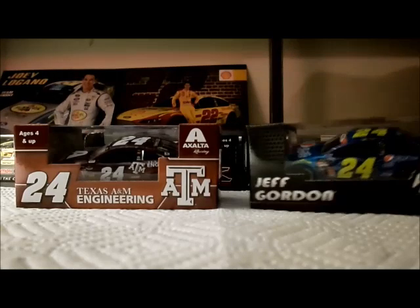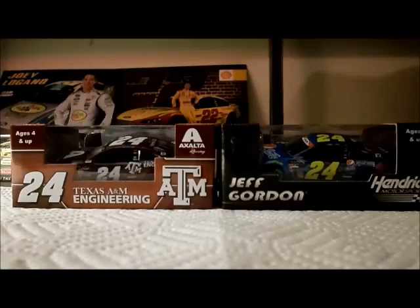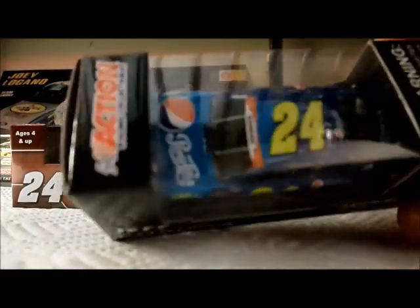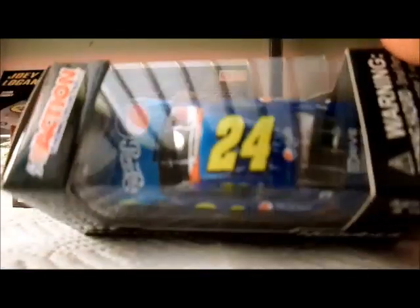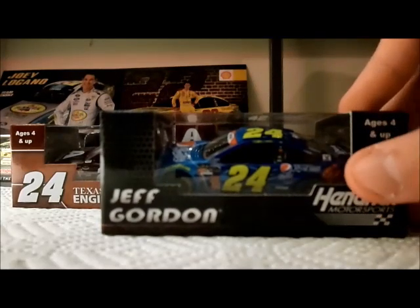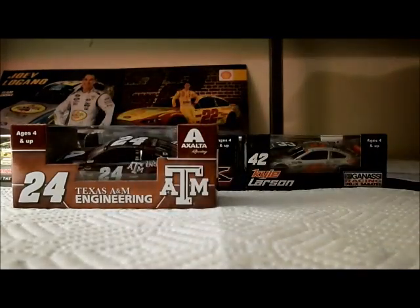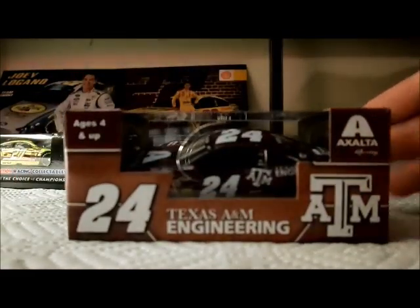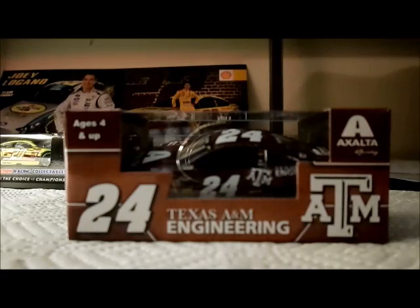That is correct, man. Actually, despite both these two cars looking amazing, I'm actually going to have to agree with Matt. The Pepsi-Cola car is probably my favorite of the two, but you know what they say, you always save the best for last. So the first car we're going to review is the Texas A&M Engineering car, which is, of course, just like Matt said, a heartbreaker because he almost won this at Texas, but was beaten by Joey Logano with 2 laps to go.